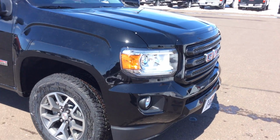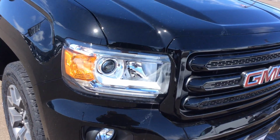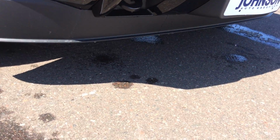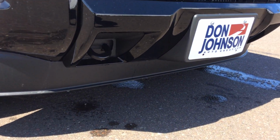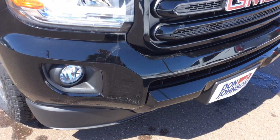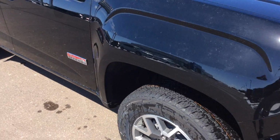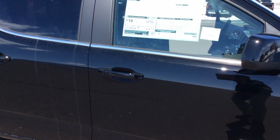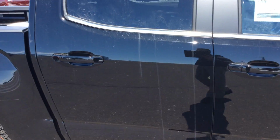Now, taking a little bit closer look at it, you're going to see it does have the high discharge headlights and fog lights down below. And if you get down here, bottom there, you see it does have a tow hook sock on the front of the vehicle as well. My door caps and mirror handles are painted to match the vehicle for a very clean look.